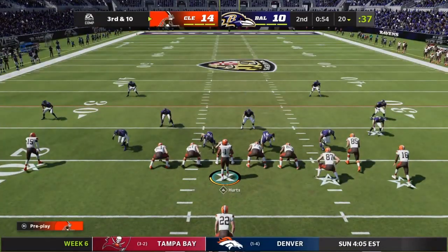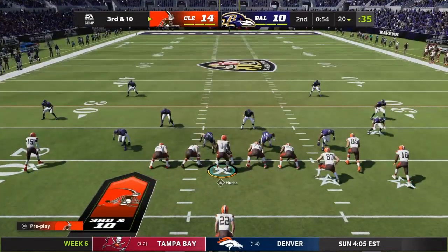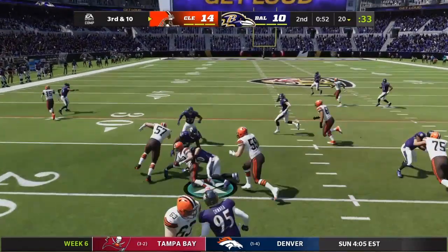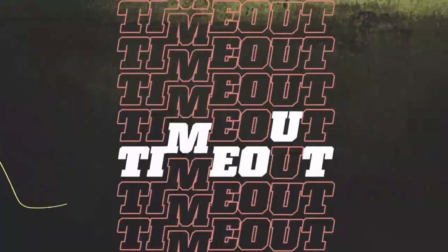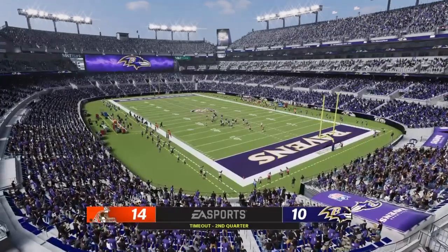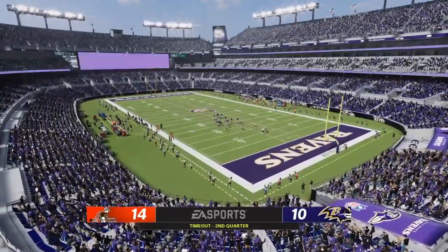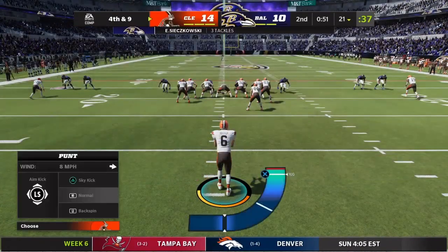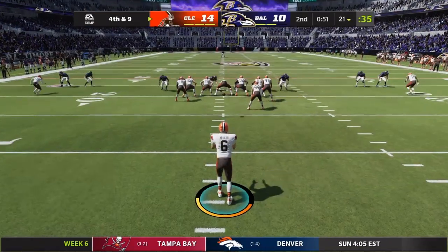When you've got a tight end who can run, you've got to give him a shot to unlock the defense. Want to see what they can get, taking the big shot downfield. That one winds up incomplete. Now the Ravens going to use one of their timeouts as they get the stoppage with a little over 50 seconds to go in the first half. So on fourth down, here's Johnny Hecker to punt it away.